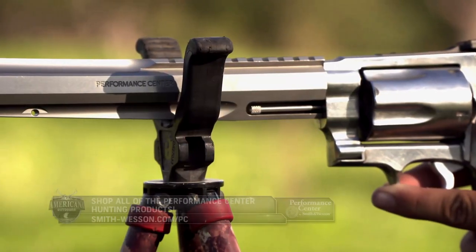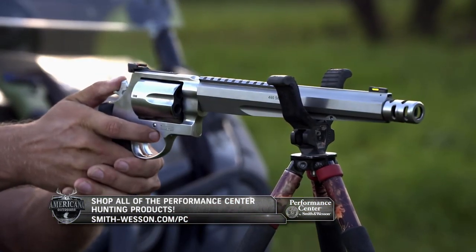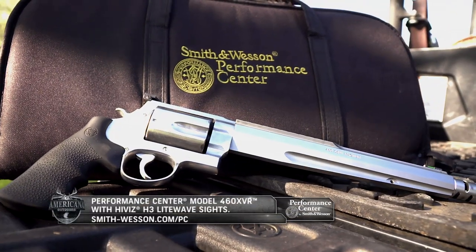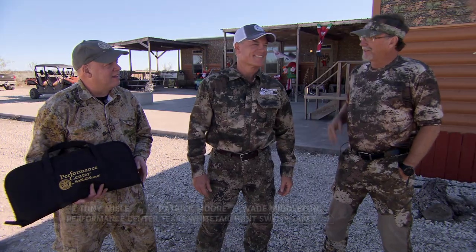Now that we have some insight into how these firearms are made, it's time to head back to camp where our lucky contest winner is about to be presented with this custom Performance Center 460 XVR. Patrick, congratulations. We're excited to have you down here in Texas with us. Thank you so much. I'm so grateful and humbled by this opportunity. Yeah, this will be a pretty fun hunt. We've got a lot of things running around out in this part of Texas to put that 460 to work. And speaking of, Tony's got it right there.